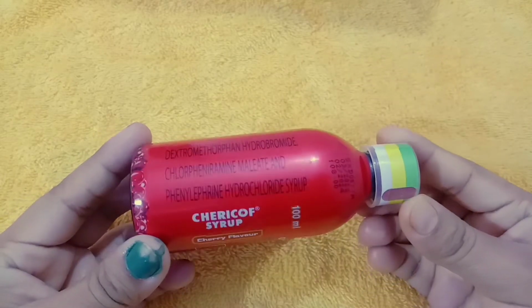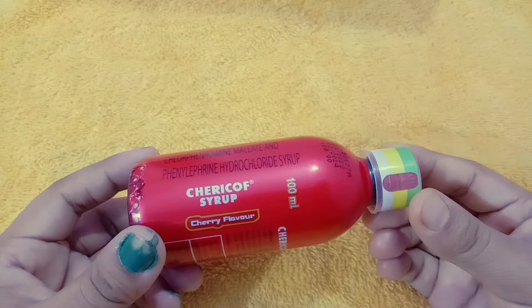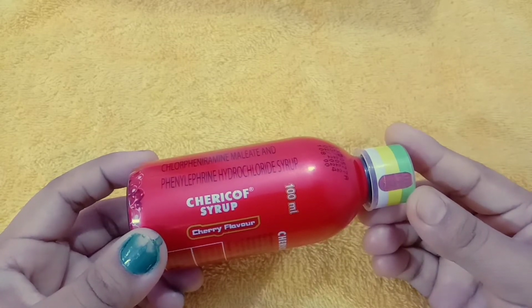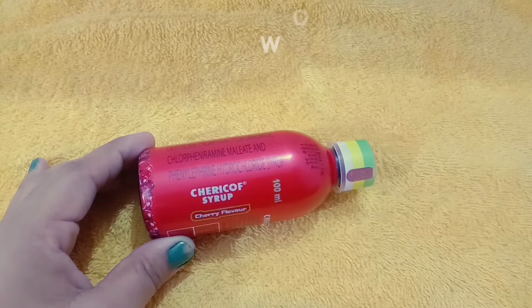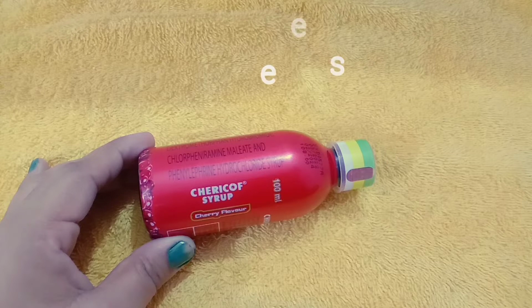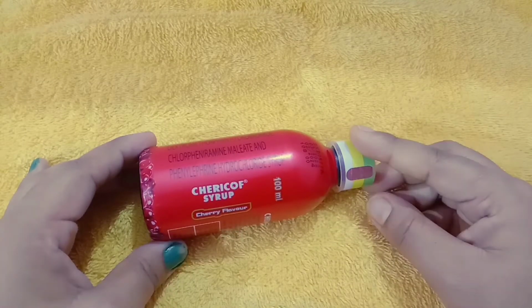So friends, this syrup is taken when you have serious coughs, and due to cough, the mucus gets stuck in your throat. To treat those symptoms, doctors prescribe this syrup for you. So guys, in this video, we will get to know more details about this cough syrup. We will get to know that if the doctor prescribes you this medicine, how you should use it, how many times it can be taken in a day, and also what are its more benefits and what are its correct uses. So to get to know all that, please do watch the video till the end.